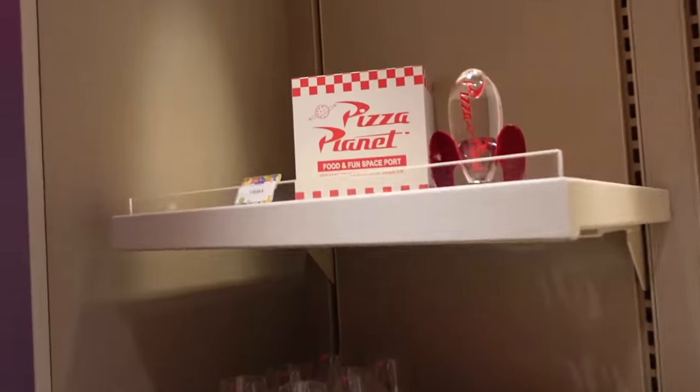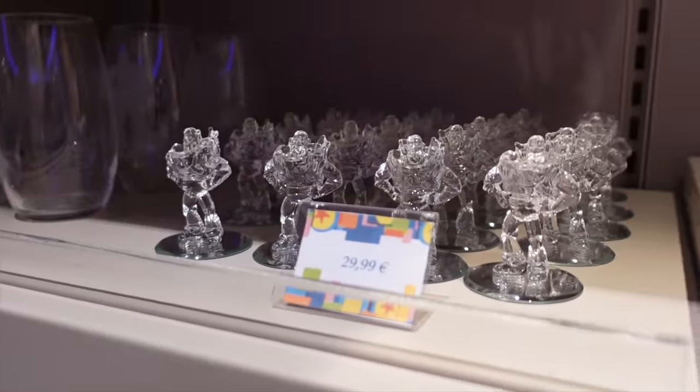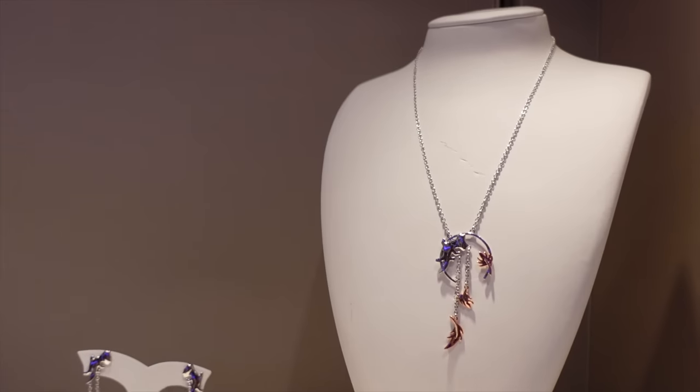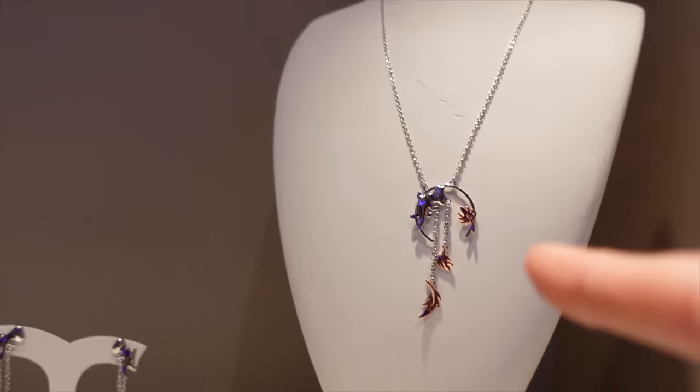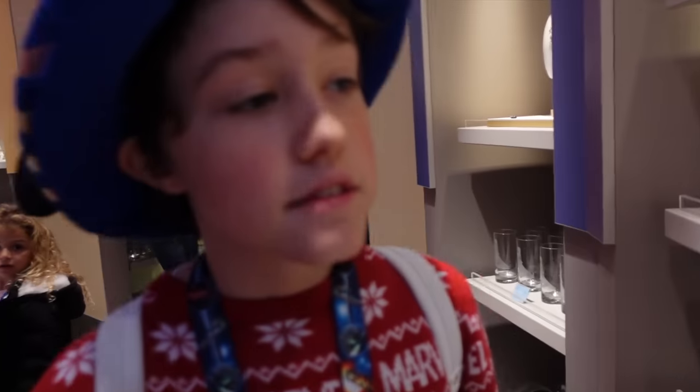Just as I thought it was just a Frozen shop, here we've got Pizza Planet little things, lots of Buzz Lightyear glass figurines. That's a Day of the Dead Coco necklace. What would you say this is from? Frozen 2. Oh, Frozen 2 with the elements and the wind and things. Well spotted, Will, well spotted.